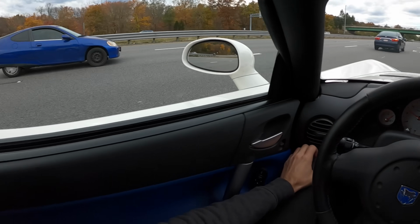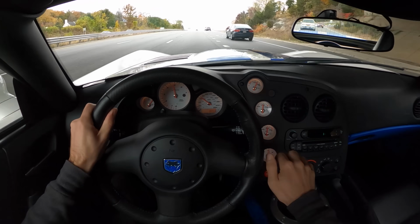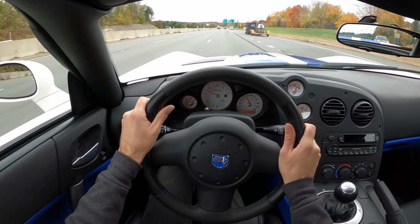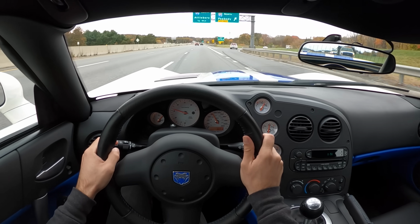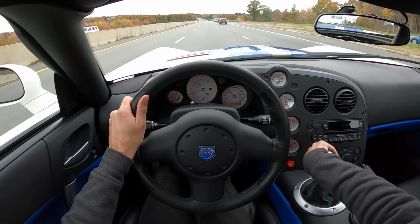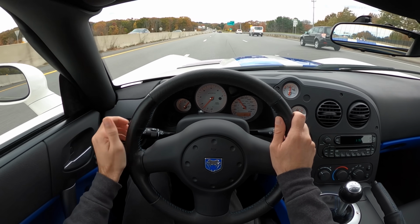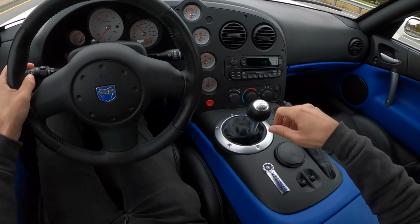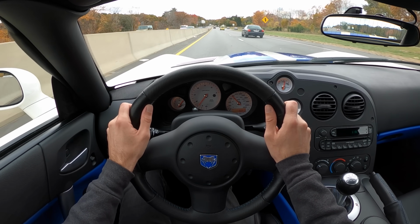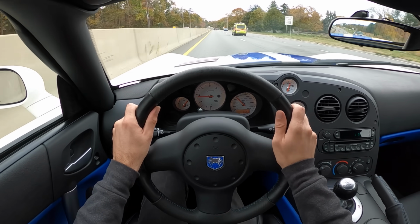Could there be a more different car next to me? Sixth gear, 80 miles an hour, 78 miles an hour, 1500 RPM. We are barely turning this engine over right now. This is nuts. And there's a bit of road noise. This is not a well-insulated, quiet cabin. This is designed for one thing: go faster. Go faster than the other guy.